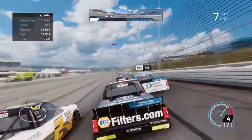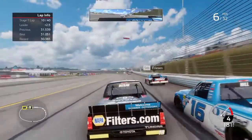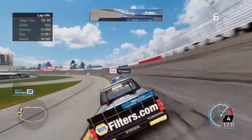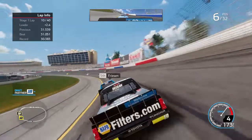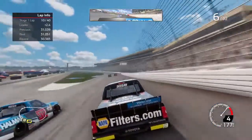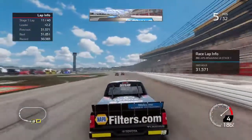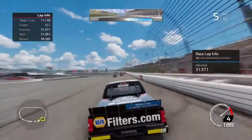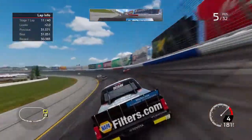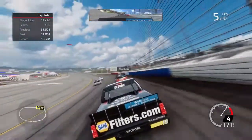Gonna shoot the gap right up the middle, three wide, really fighting to get to the middle lane that time. All right, clear outside. Tried not to get the door shut on us there that time, but it did happen. Seemed to be really fast on the exit of the corner, especially when we run the top, but we can really run any line on this racetrack right now. The car's handling pretty well.